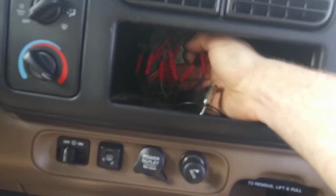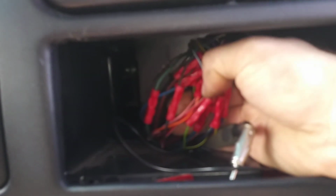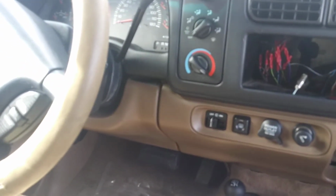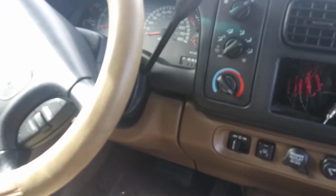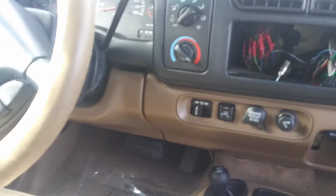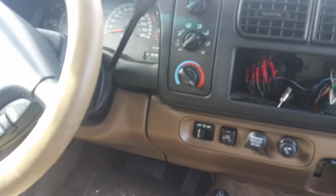Need some nice wiring here. Some nice wiring. We got that throughout a couple places in this truck, but it'd be alright. I mean, this is just a beater. I'd give $1,300 for it, so I don't expect a whole lot. If I get a year or two out of it, that'd be good enough.